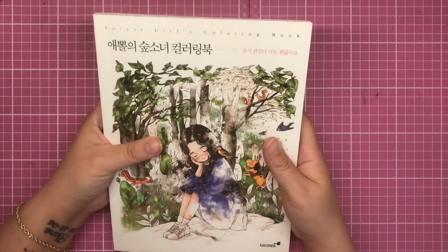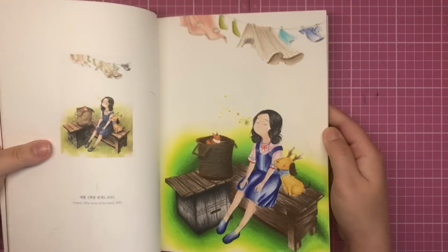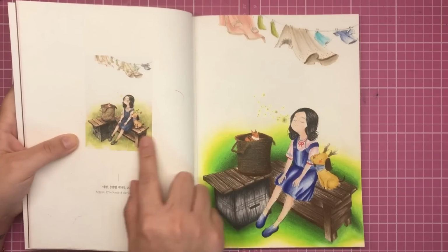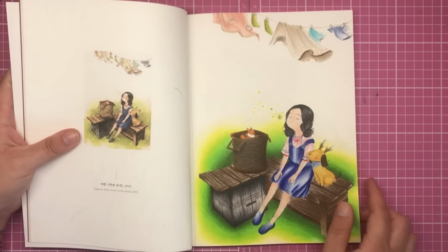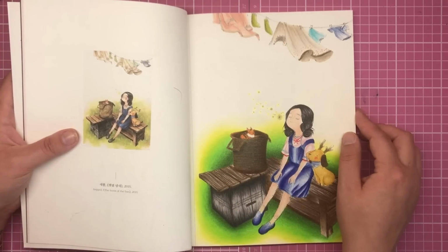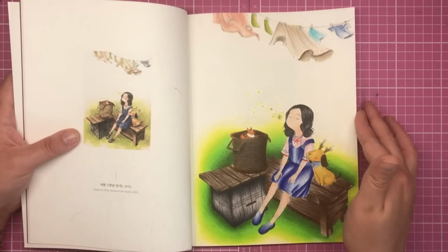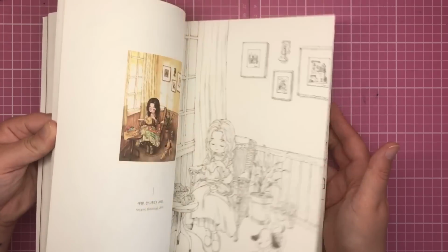So they're the postcards. Next up, we've got this beautiful book, the Forest Girls Colouring Book by Abbe. And here's the one that I completed. As you can see, this is the original piece of artwork on the left-hand side. And I tried to make it quite similar, but the green turned out rather glowy and quite bright, really. But I do like it, and I've still not coloured anything else in there, but it's a beautiful book. Definitely got to colour some more in that one.